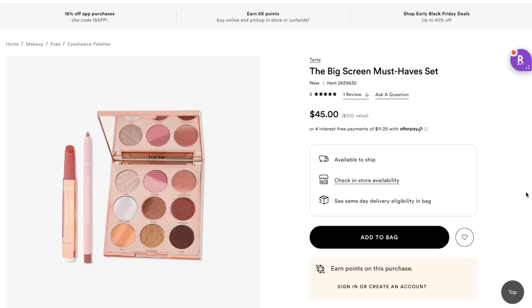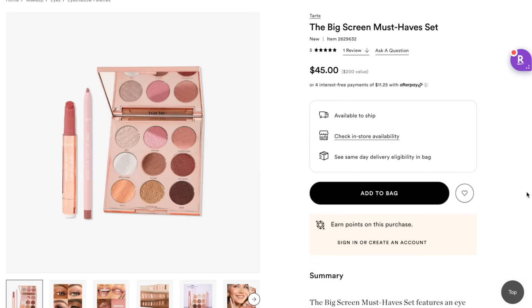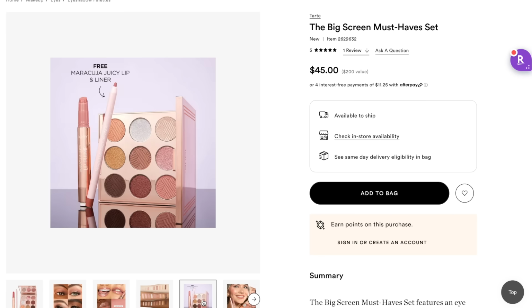The next set that caught my eye is from Tarte. This is the big screen must-have set. So you get a full-size 9-pan eyeshadow palette and basically a free Maracuja Juicy Lip and liner. I have not tried out the Maracuja Juicy Lips. I know tons of people love them. So maybe this would be a good one to try out myself. And I could gift the eyeshadow palette and keep the lip, or keep the eyeshadow palette and gift the lip, or be very generous and gift the whole thing to someone in my life.